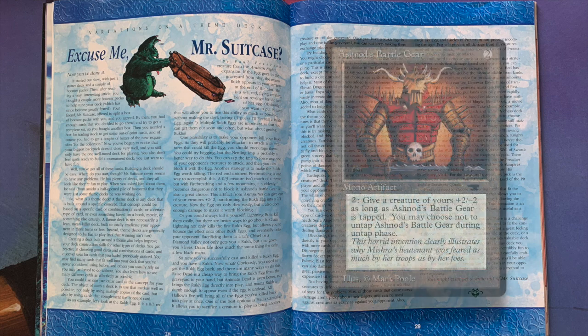Another strategy is to make the Rook Egg worth killing. The red enchantment Fire Breathing is one way to accomplish this. A 0/3 creature isn't much of a threat, but with Fire Breathing and a few Mountains, it suddenly becomes dangerous not to block it. Ashnod's Battle Gear is another great choice.